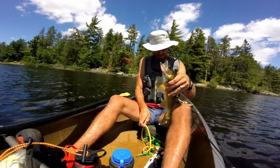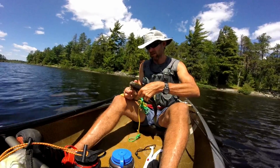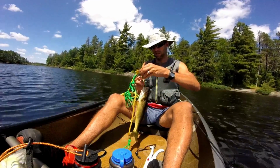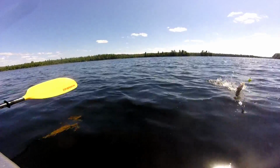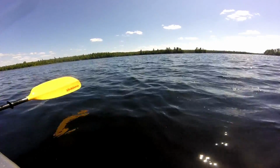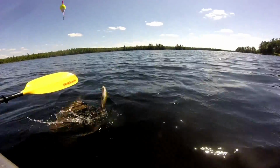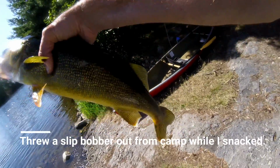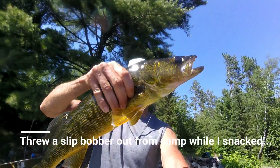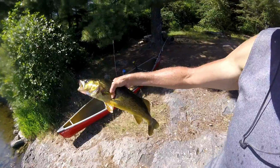Good eating size walleye right out from camp. There's dinner. Oh, easy. Can you tell what it is? Holy crap, he almost jumped into the boat. Oh, he's got a big gash out of him. Oh, baby. Look at the length. Holy crap. Oh, shit.